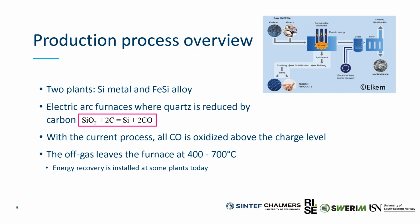With the current process, all the CO is oxidized above the charge level to CO2, and the off-gas leaves the furnace at between 400 and 700 degrees Celsius, which means that there is residual energy available. And therefore, energy recovery is installed at some, but not all plants today.